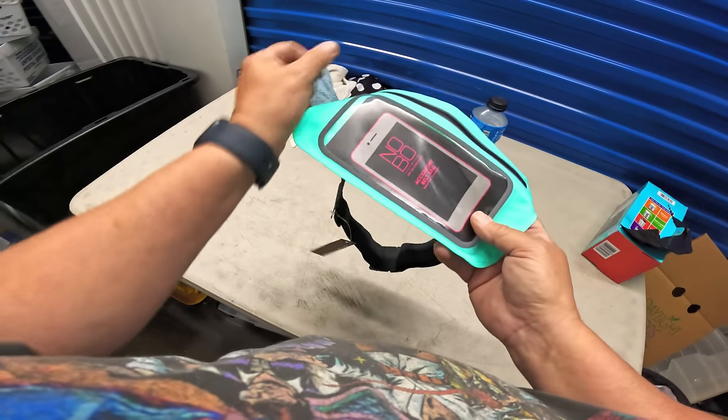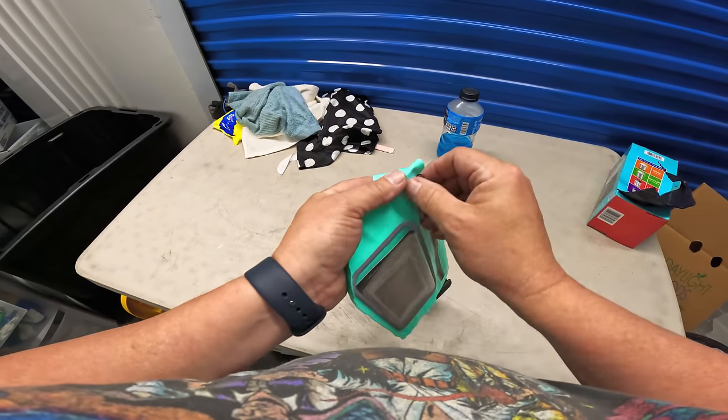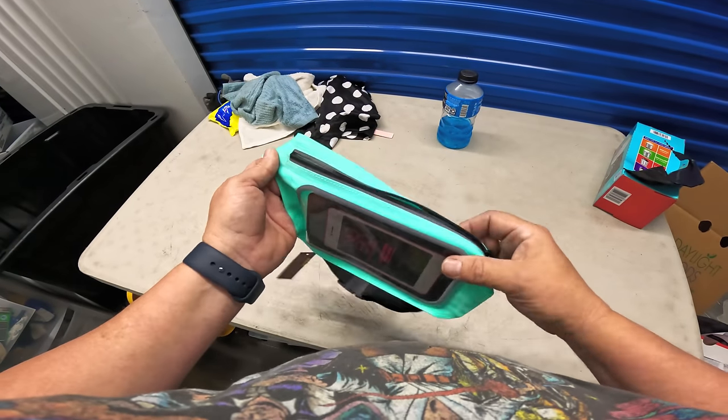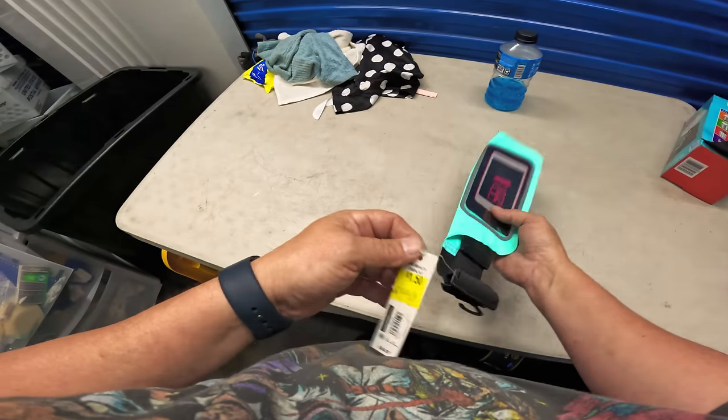$1.50 on that. It's actually pretty cool. Belt bag. It almost feels like a dry bag. Feels like a waterproof material here. That's kind of neat though. $1.50. It should not have been $1.50. $7 though. Very neat.